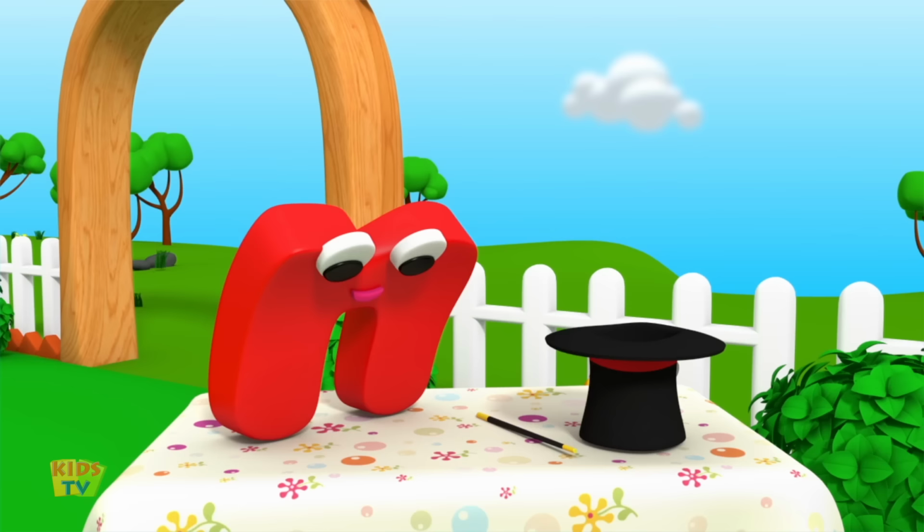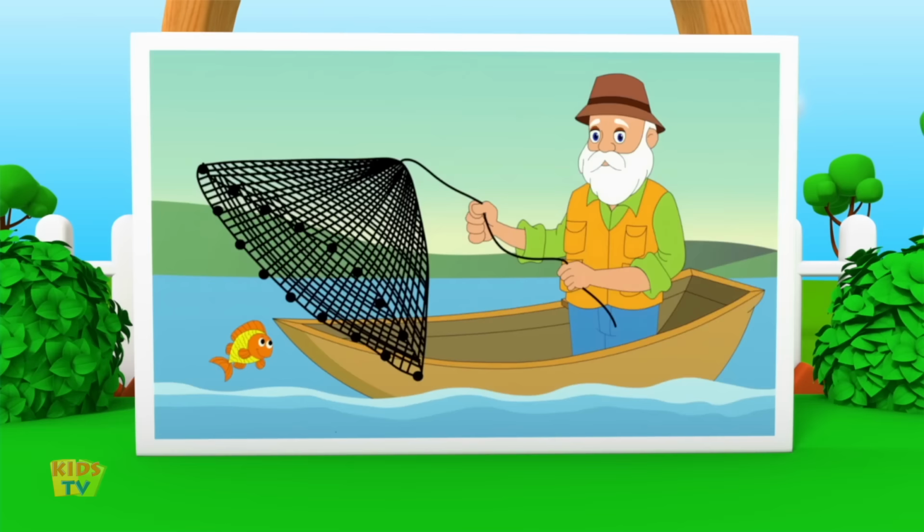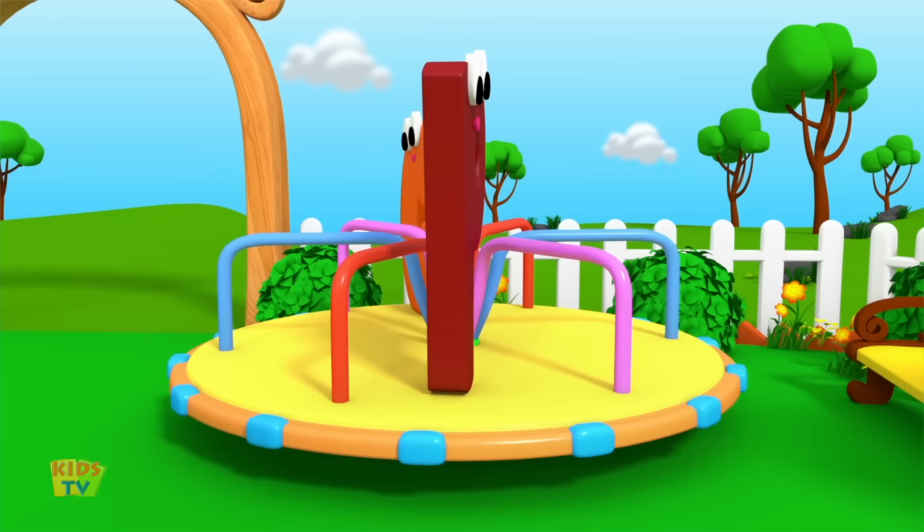With N, they turn to net. You catch fish in a net. Net, net, net.